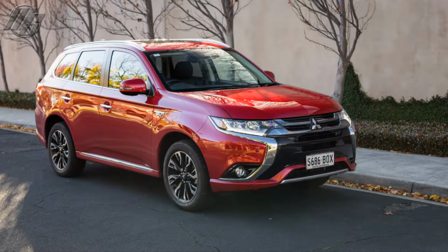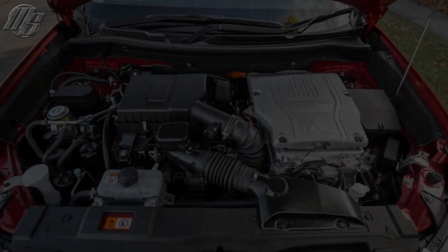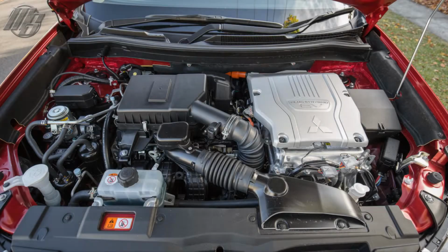There are 3 levels of driving modes to choose from the joystick selector. In the normal D mode, the car decides which engine, and when to use it, to achieve the best performance. When B mode is selected, the Outlander focuses more on the 6 levels of regenerative braking, which can be adjusted without taking your eyes off the road, via solid metal paddle shifters.